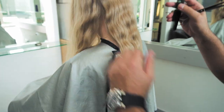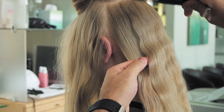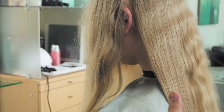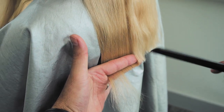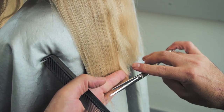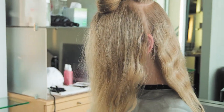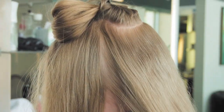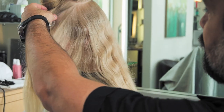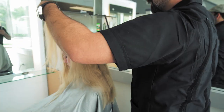Alright, we got that. Now I'm gonna move on to the side here. Take this member right behind the ear. This is part of the back. Alright, flip the comb. You see this? I'm just gonna connect it. Alright, I'm gonna move her here just a little bit slightly. Okay, comb this down. Connect it. Alright, actually you probably want to take a cleaner section right here. Move this out the way.